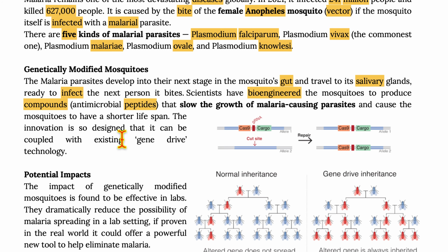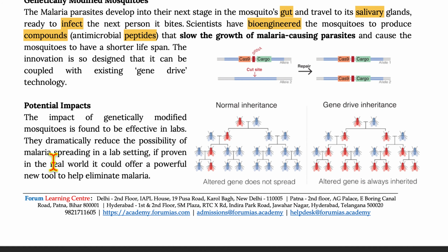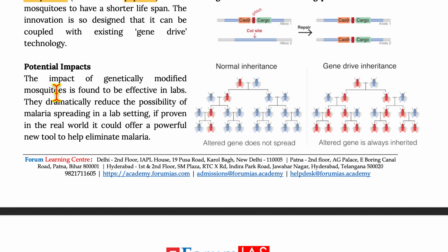The innovation is so designed that it can be coupled with existing gene drive technology. Potential impacts. The impact of the genetically modified mosquito is found to be effective in labs.